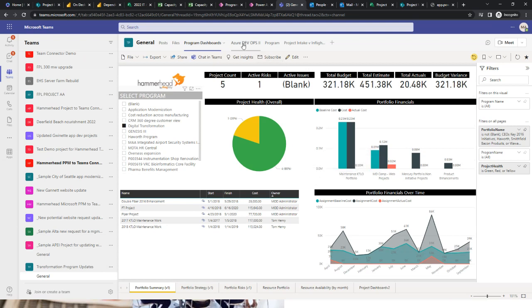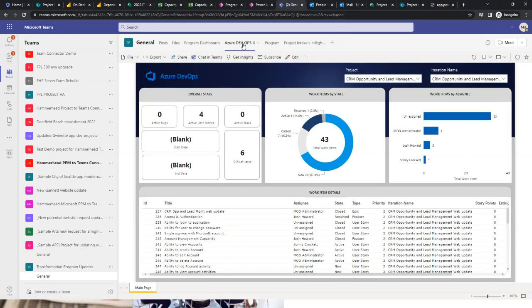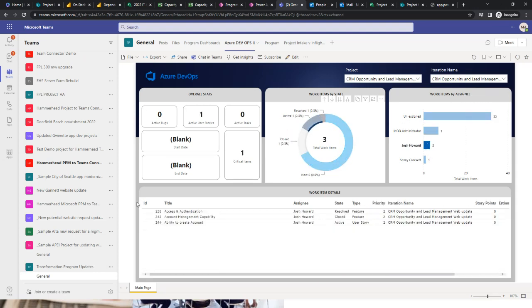We can also, if we have a development aspect, integrate our DevOps reporting here too. So if we want to look at things like cycle times or work items or value streams, we can click on that, show me all the new work items, show me all the new work items that may be assigned to Josh. Now I can see exactly what's going on with all of the development activities that are in a program.